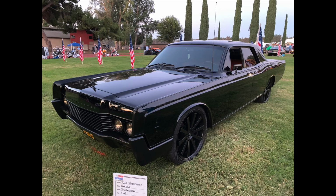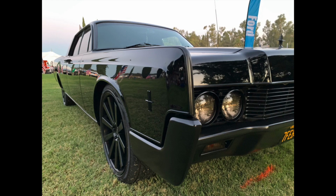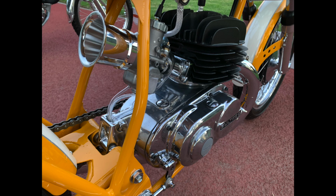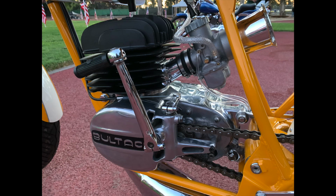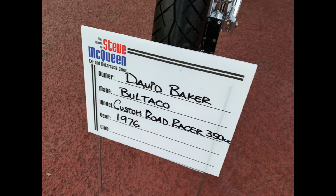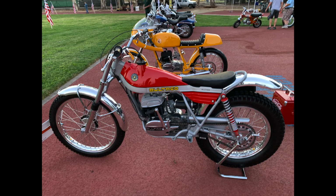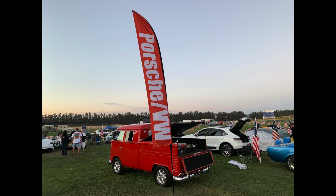This all-black Lincoln was extremely sinister looking with its red interior, black wheels, and crazy stance. Beautiful paint on that. The motorcycles were really spectacular. Some of these early Bultaco bikes that were there, this one in particular, was absolutely like jewelry. The detailing on this bike was insane. David Baker definitely doing fine work there on this particular bike. Loved the gold leaf on the numbering. And then this Bultaco there as well was really beautiful.